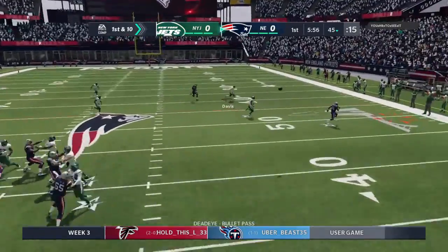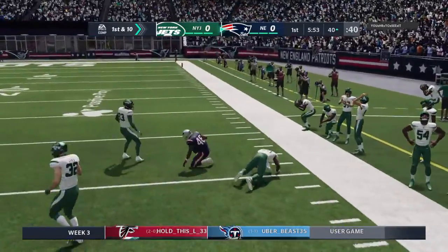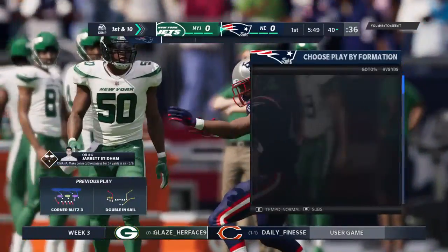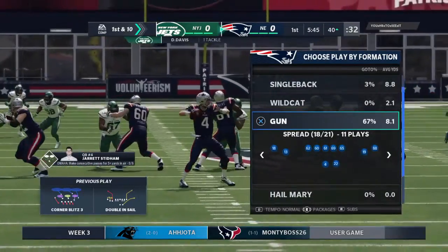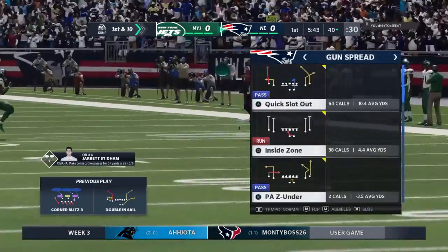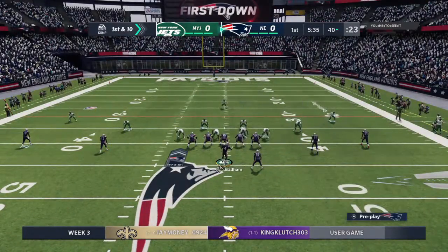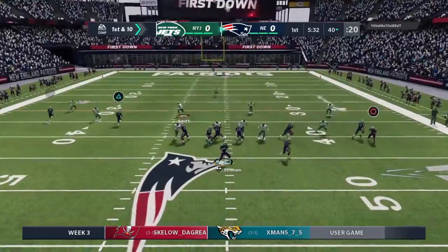Stidham from the shotgun. Looking for his running back, and he's got him. And he's able to get this one down to the 40-yard line. 15 more there, and they're on a roll. It's another first down. Nice big play there. 3 plays, 3 successful plays in plus territory. Now this defense is on its heels a bit.